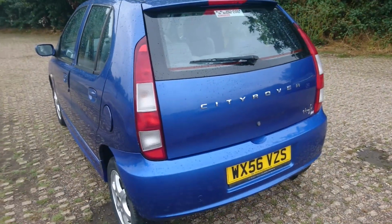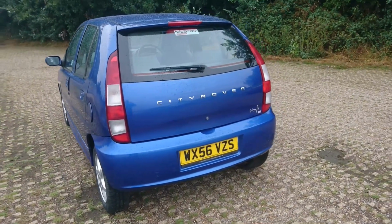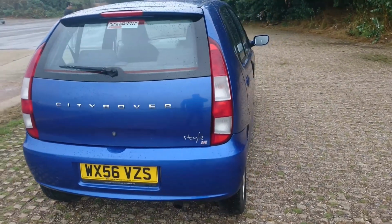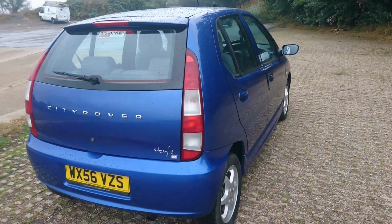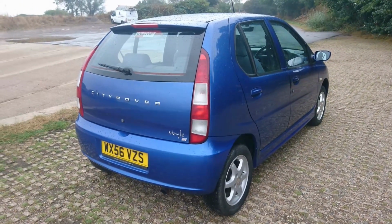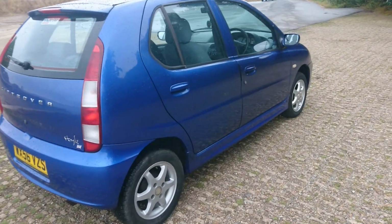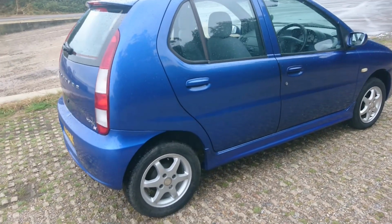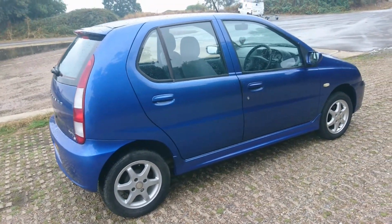It's not a car I hold in particularly high esteem, and having just driven it to the filming location today, I can definitely say that when I first drove one of these cars in 2012, I was at the time engaged in an unofficial, unpaid capacity to find a car for somebody that I knew, and this is what she wanted me to get her. And yeah, it's a very controversial car.